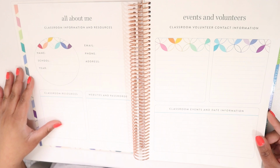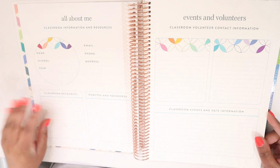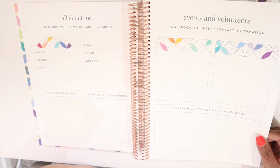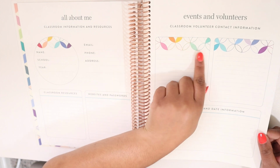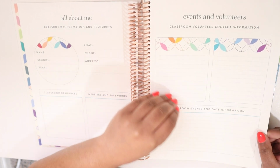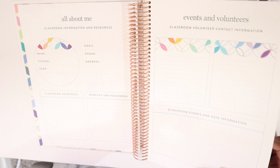You'll have a space to write your name, your address, your email, as well as any websites or passwords that you feel comfortable putting in the book. On the right side, there are 2 boxes at the top for events and volunteers or classroom contact information. I really enjoy this pop of MidCentury circles at the top, and I also like that these boxes are unlabeled, so if you need to repurpose them for whatever reason, you have the freedom to do so.